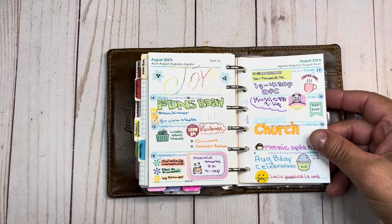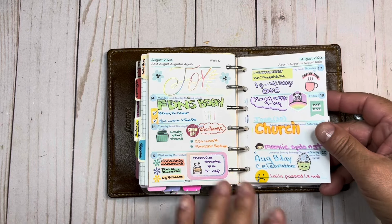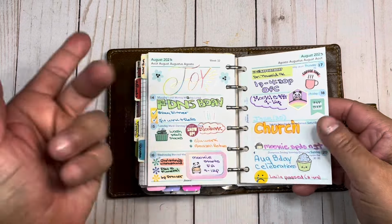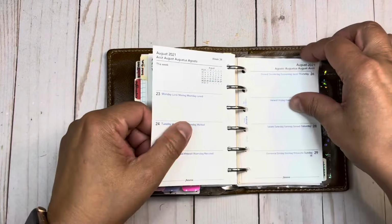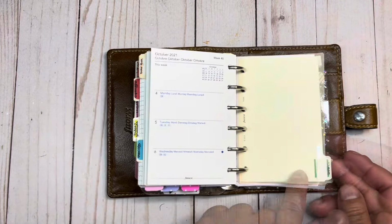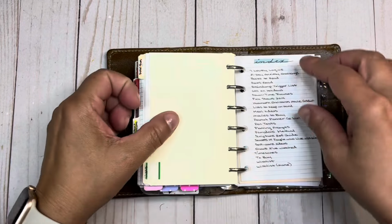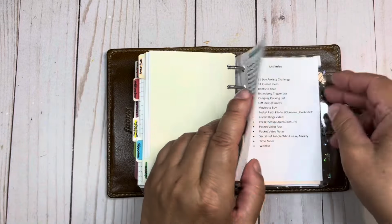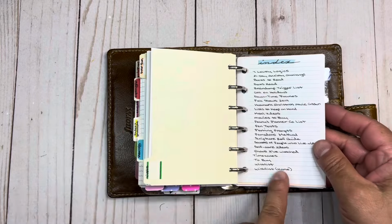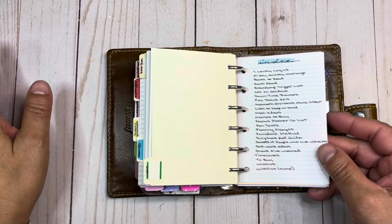If you've seen my Commit 30s, it's small and petite, and this is something that I did a year ago today. I haven't done any more here, so it's there and available if I choose to do it. This is my list section, and again, this is my index, everything that I have in here, and basically it mimics what I have in my personal rings.